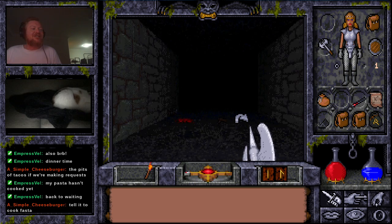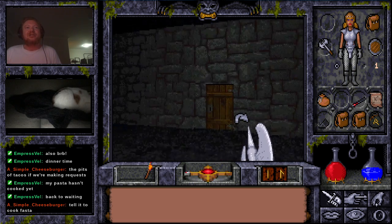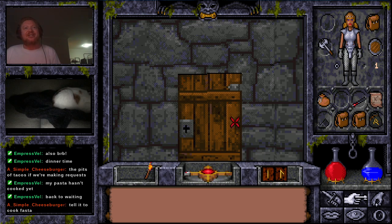Pasta hasn't cooked yet, back to waiting. Yeah, faster, pasta. Is this the door?